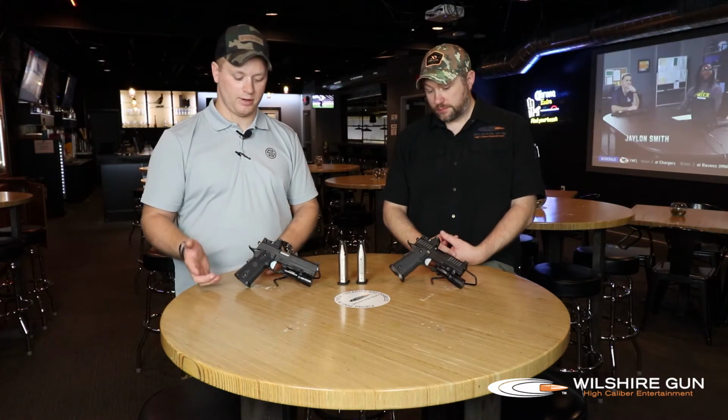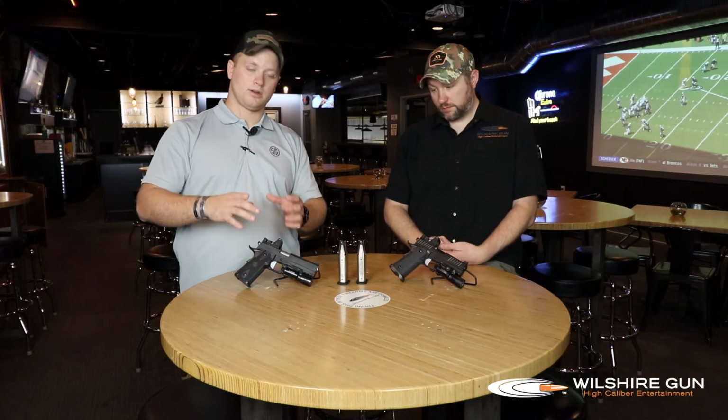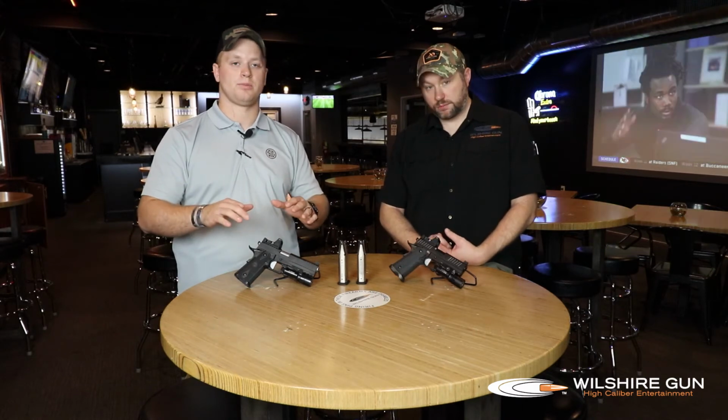The other really cool thing about them is if you like different triggers, like if you notice we both have the flat face triggers. I'm a huge fan of flat face triggers, some people aren't. Like I say, it's modular, so you can put whatever you want onto these guns and they will run 110%.